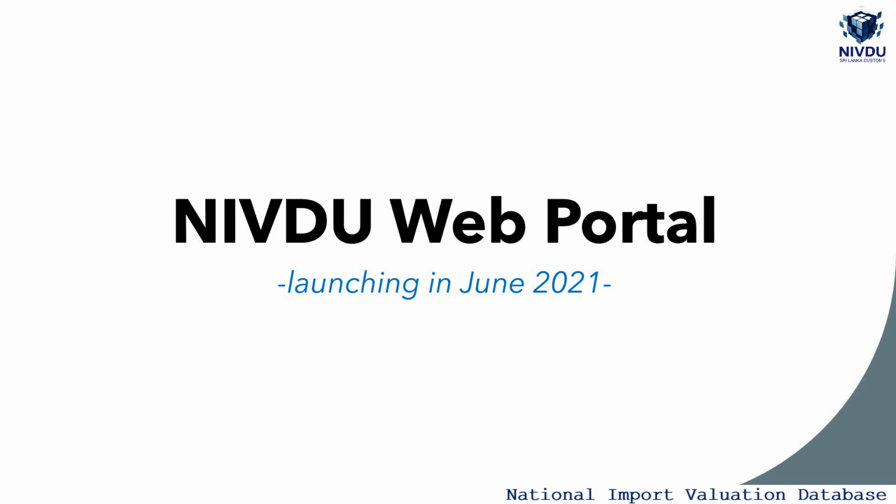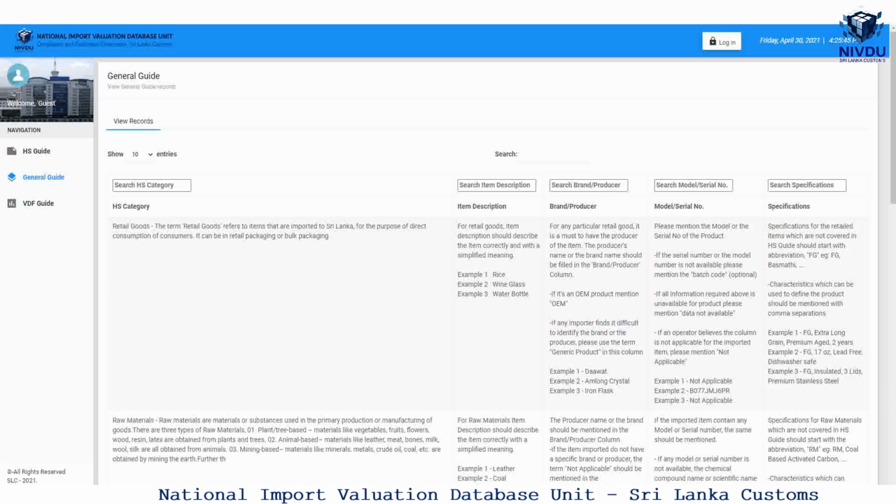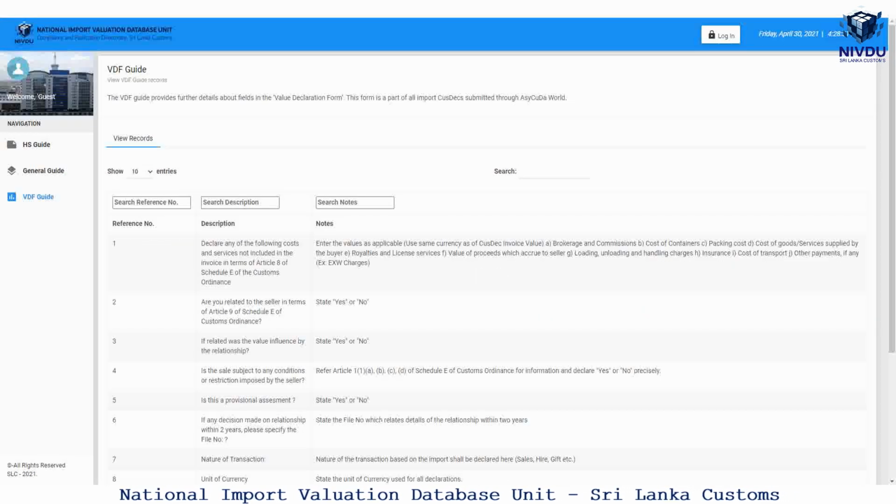We think you have learned a fair amount of details at the demonstration. Once the website is launched, you may find the guides with more convenience within the portal. The interface for HS Guide will look like this. You will get search features for faster use. The General Guide will also provide similar functionality. VDF guide will be used to explain how the electronic value declaration form is filled.